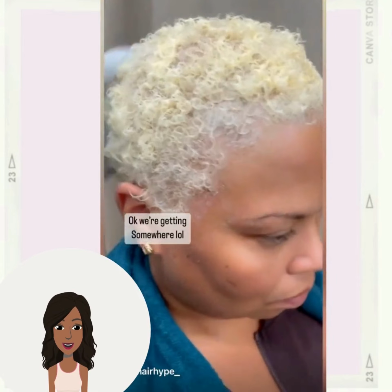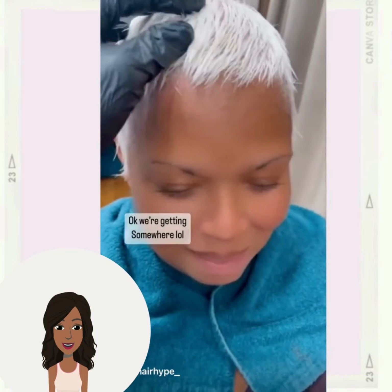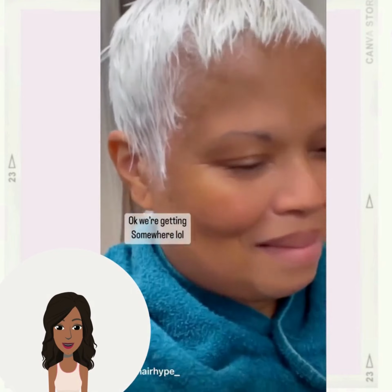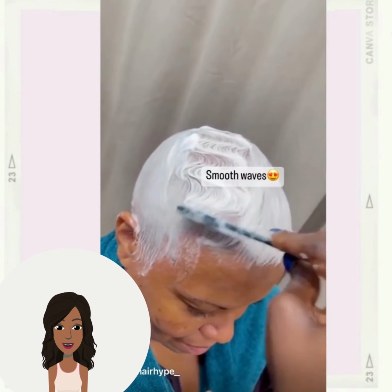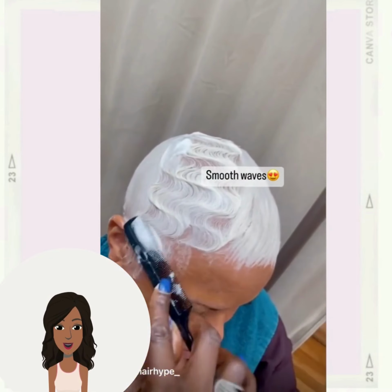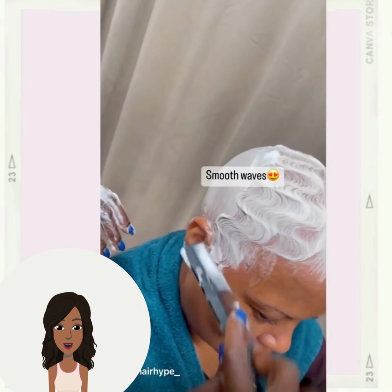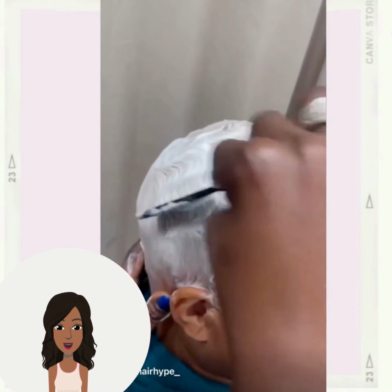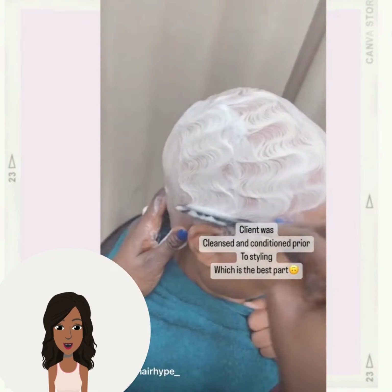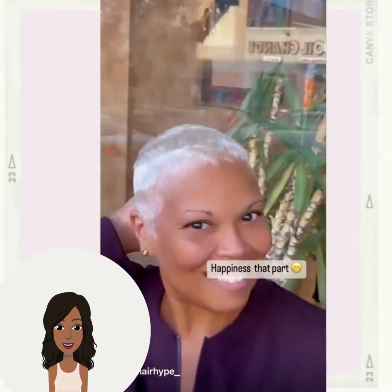First up, we see this beautiful platinum pixie cut. This is by far one of the most popular hair trends that we have seen all 2022, and we're going to be seeing it well into 2023. Beautiful finger waves with that particular color. Absolutely breathtaking.